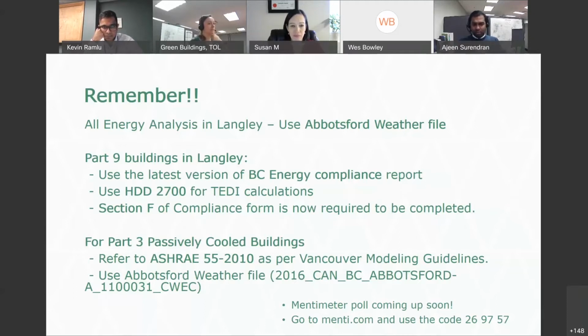Now, I think we mentioned this one in the last Builder Forum series. This is for Section F of the compliance form. We now require you to complete that part. This is basically the GHG, and there are some details over there. We just want to track it.